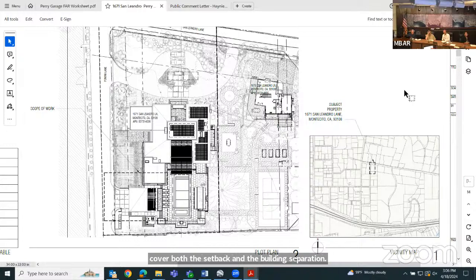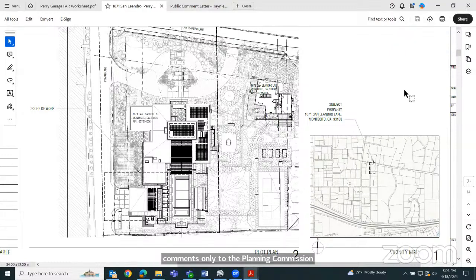Okay, and so my last question to you, Kimberly, is it says we're on for preliminary approval. Are we on for a preliminary approval, or are we on for comments only to the Planning Commission? I believe when it is a modification, I can never get this straight.